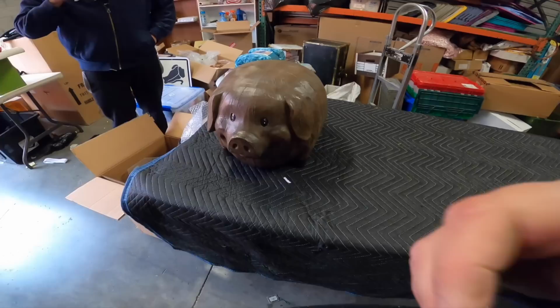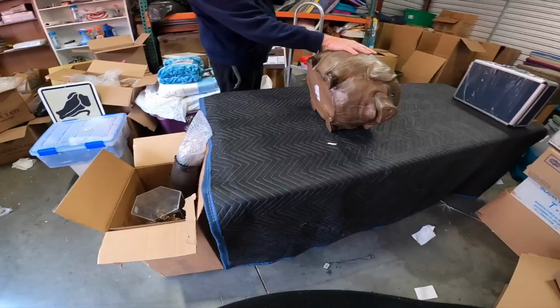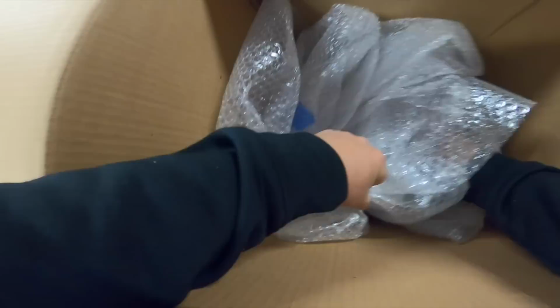What do you think? Is that a stool? Sit on it? Footrest? It's ceramic, though. It has resin. The feel of a... It's cheap. Maybe we got more pigs. Maybe there's a blanket.